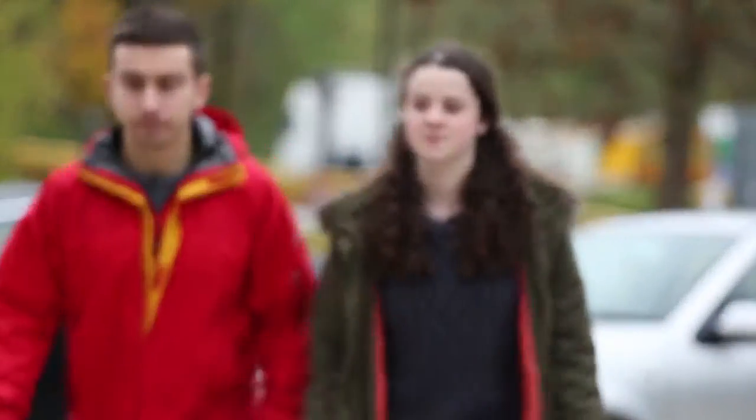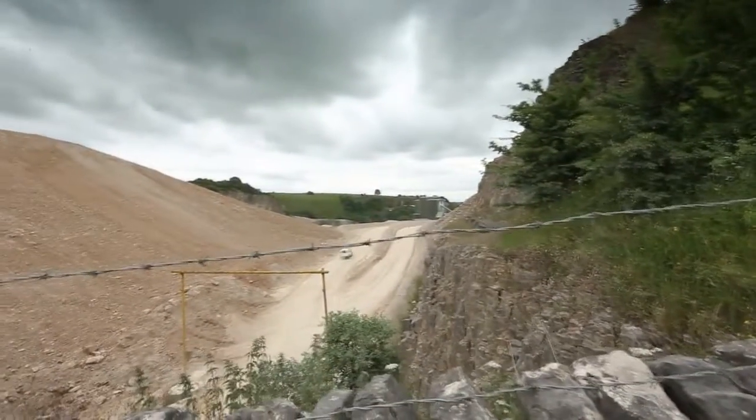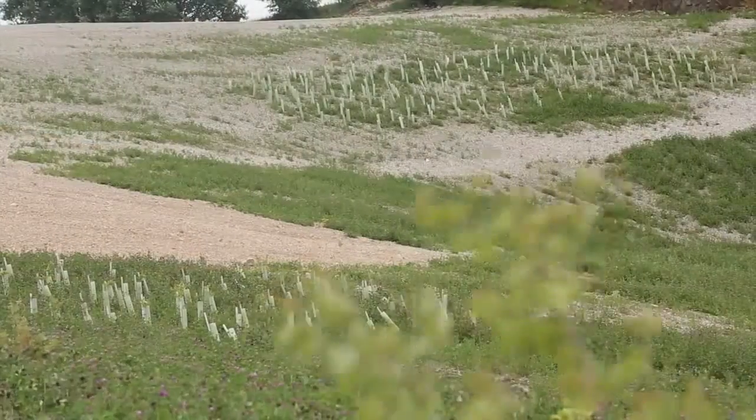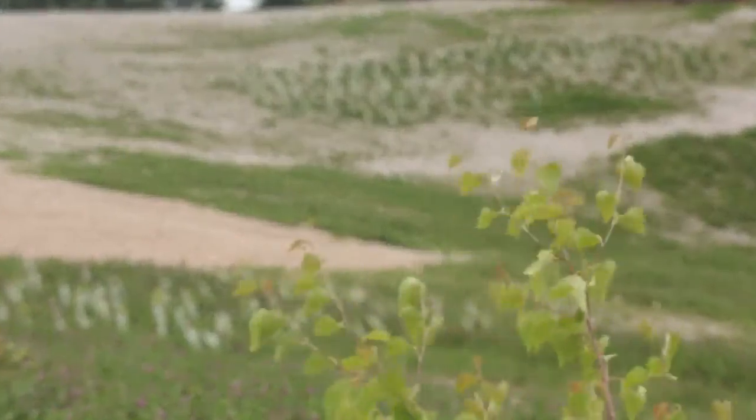Okay, let's go. We've come to a tarmac quarry in Balladon, which is right in the middle of the Peak District National Park. They've spent a lot of time concealing and landscaping this quarry so that it doesn't impact on the natural environment.